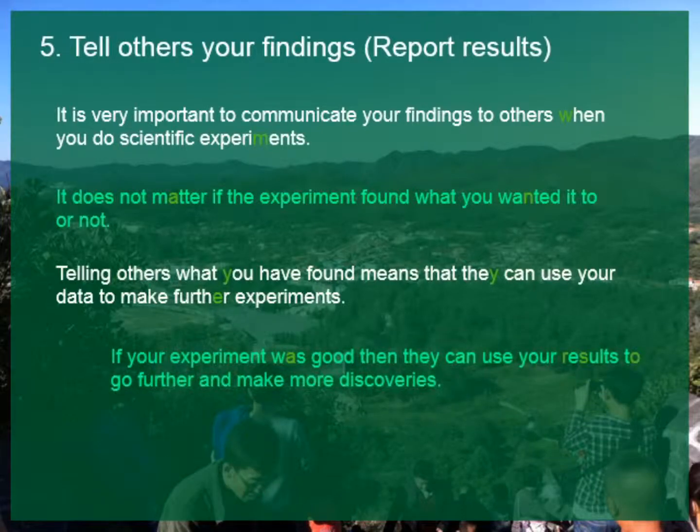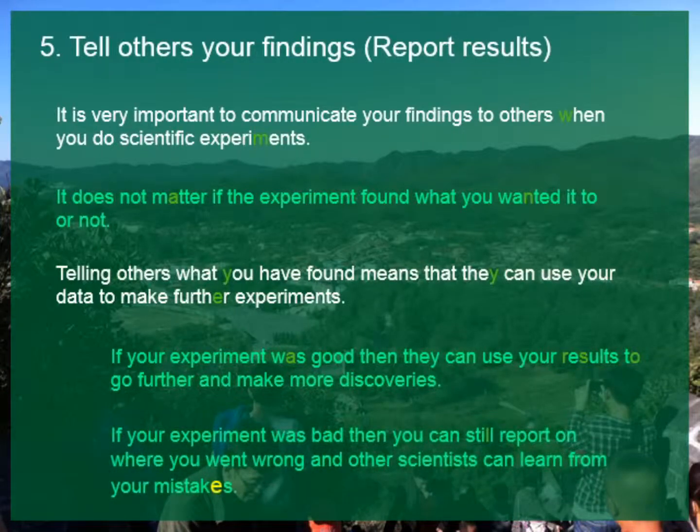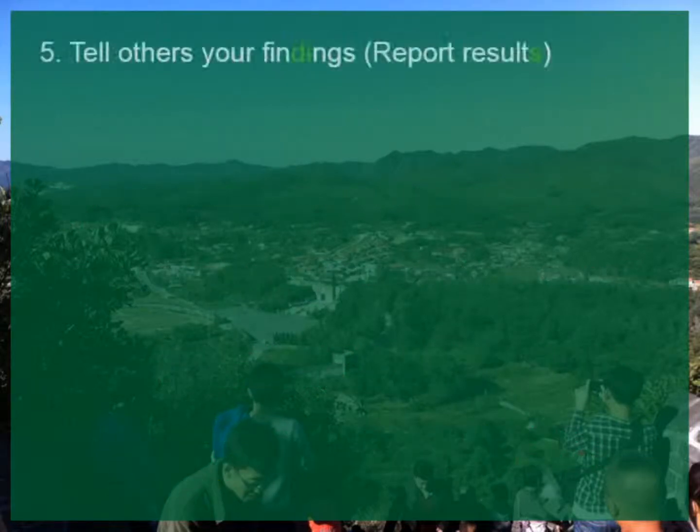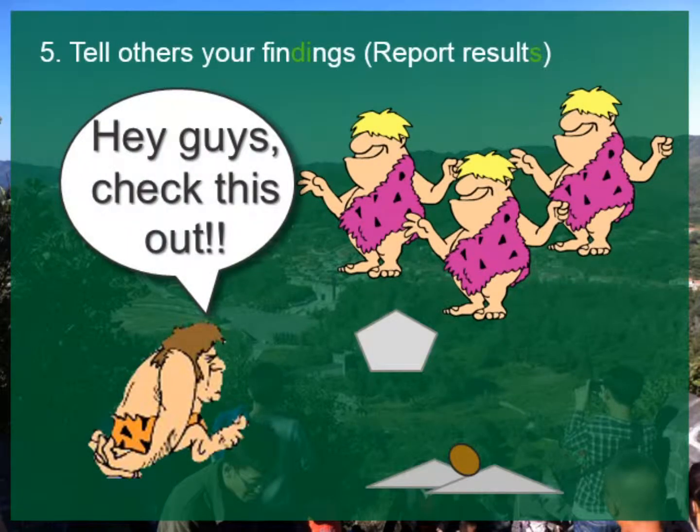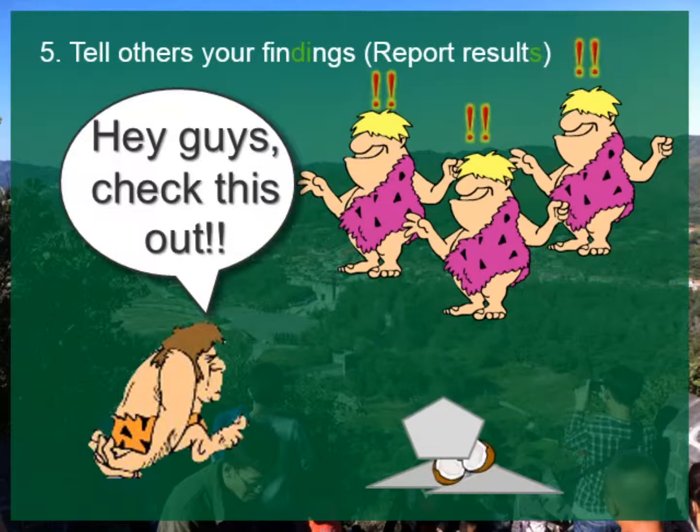If your experiment was good, they can go further and make more discoveries. And if your experiment was bad, you can still report on where you went wrong and other scientists can learn from the mistakes. So, of course, we saw the caveman reporting back to his friends. Not much peer review, he didn't have to write any big reports, so, as always, Mr. Caveman gets an easy ride.